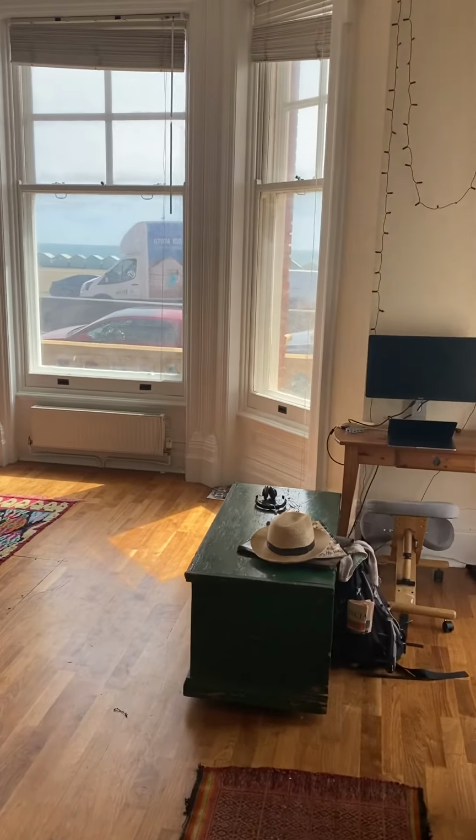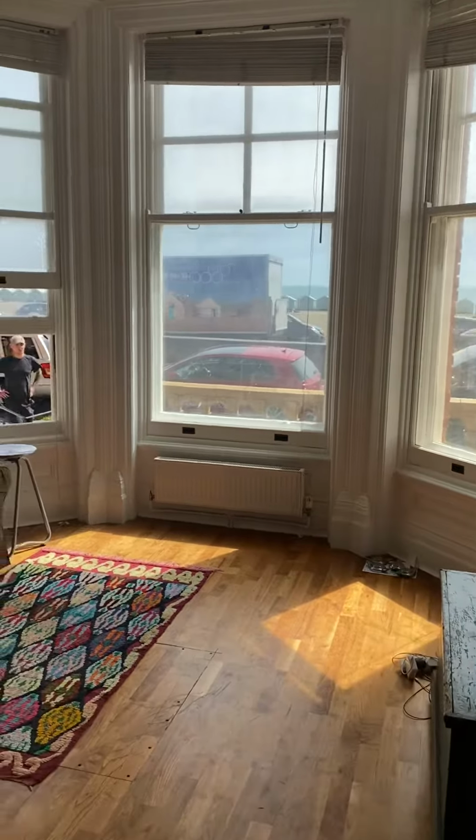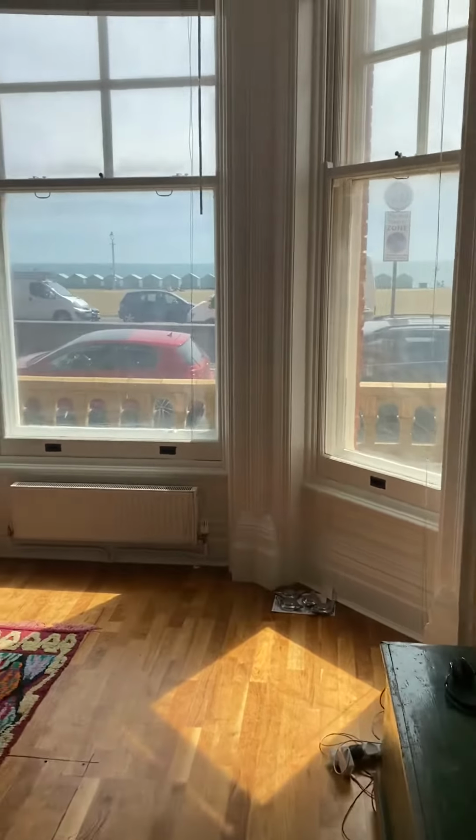This property, as I said, is in a very sought after area, so we'll go very quickly. Please contact the office.